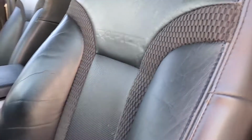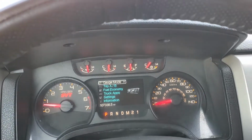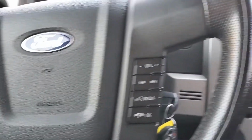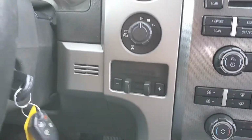And see that it does have the Raptor seats. These are actually super comfortable. And as you look down, you'll see that it has 107,338 miles on this vehicle. And then you got your cruise control and your key fob. And you see that it does have remote start right there.